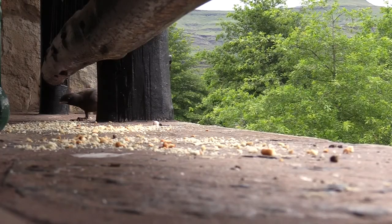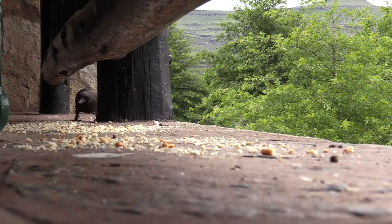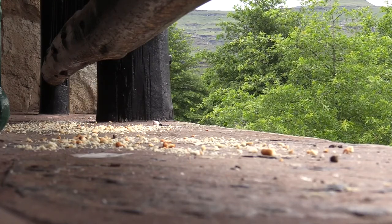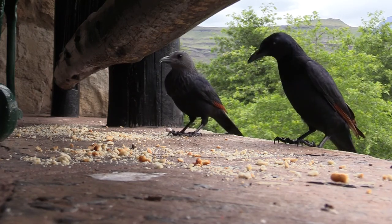And then, of course, there's the birds that constantly come and beg for something to eat. And I've spent quite a bit of time, well, let's call it playing with the birds.